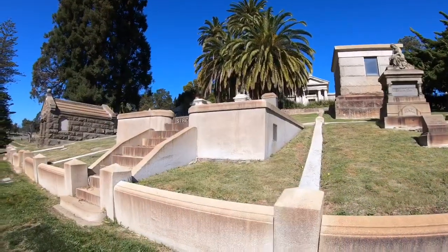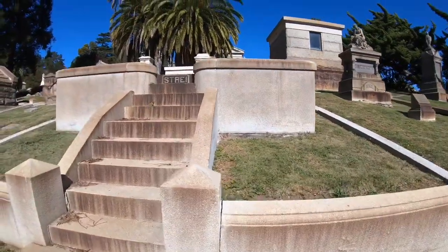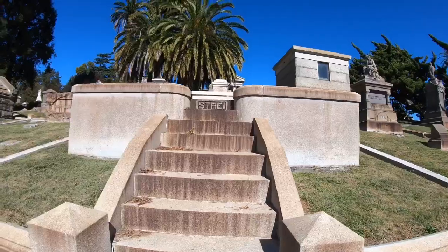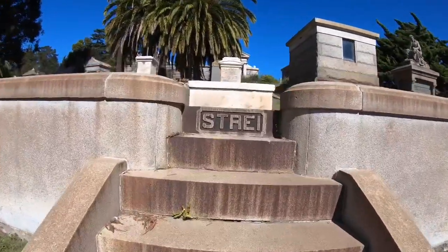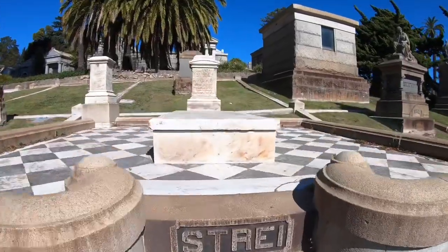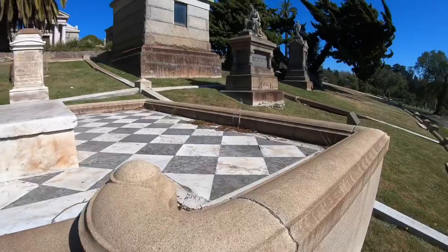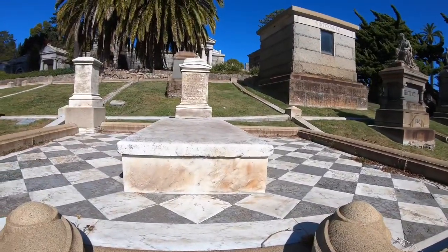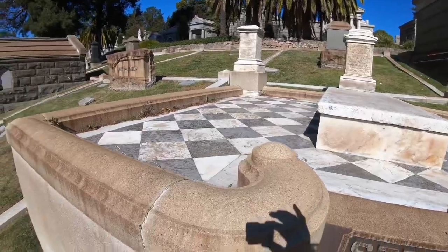Now this one is very interesting. Stry is the name. But it's kind of like all underground. This is the top of it. I guess this is where they're right here. This almost seems like it could be the roof of the structure.